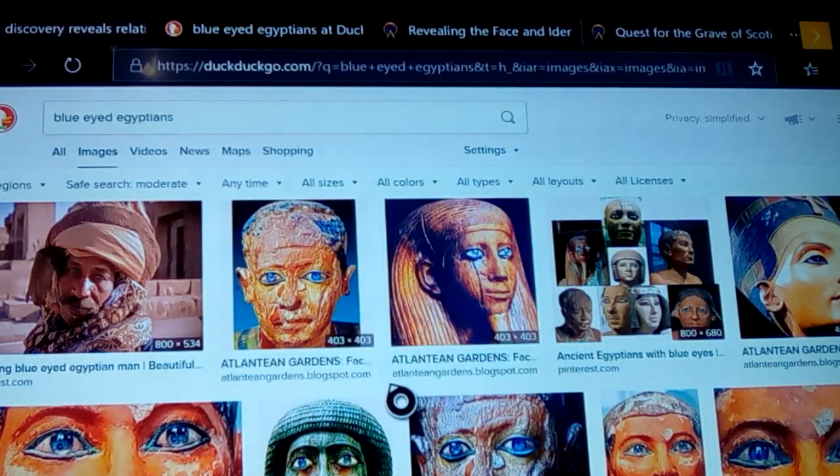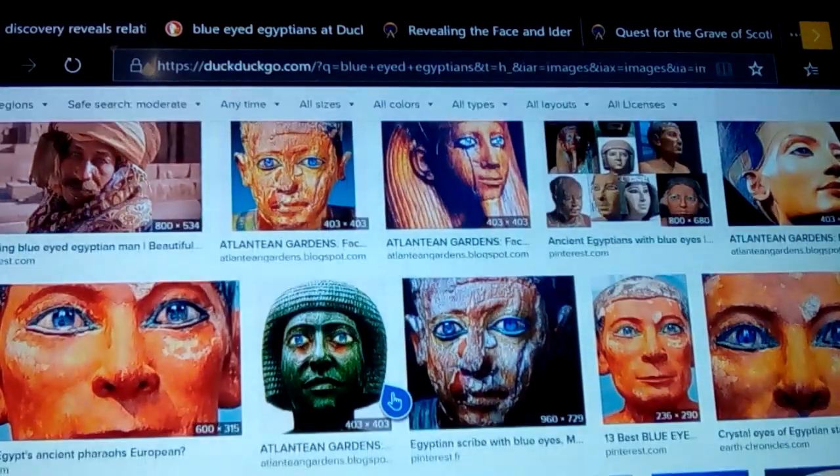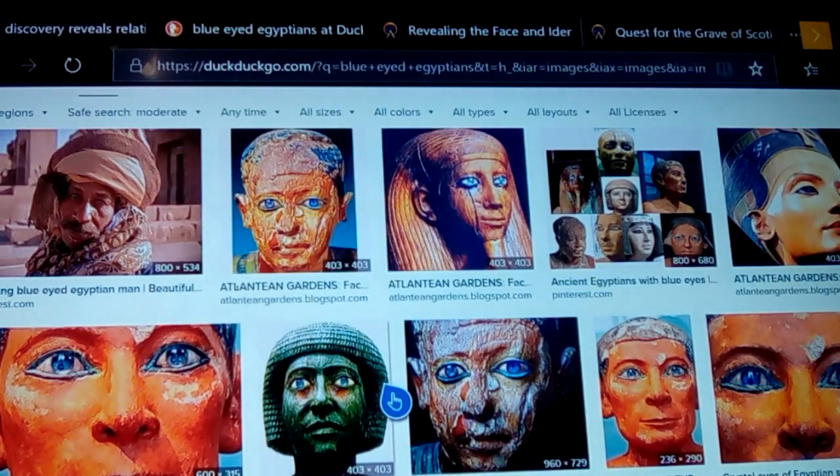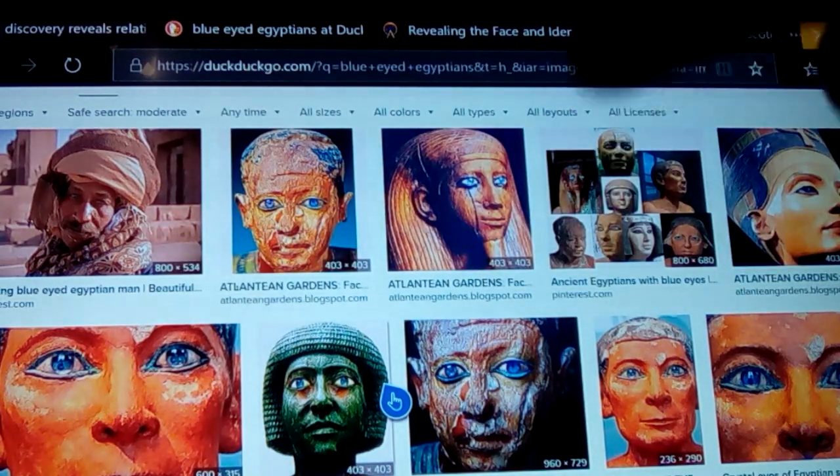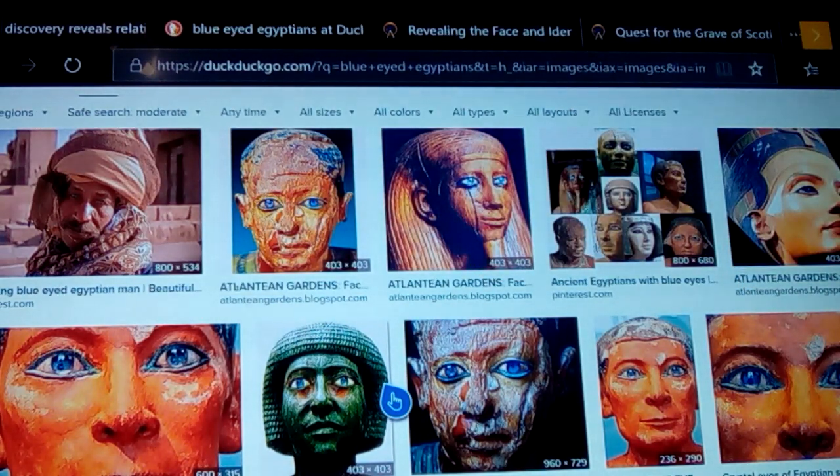For a while, you've probably seen this in a bunch of other videos, but if you simply type in at DuckDuckGo, which is very similar to any other ones, under images, and you choose blue-eyed Egyptians, what we're looking at is some of the scribes and pharaohs of the earliest dynasties, all the way to the 12th dynasty, with the latest one that's associated with this. But there are people that say that's actually from the second dynasty Ka statue, and it was saved also.